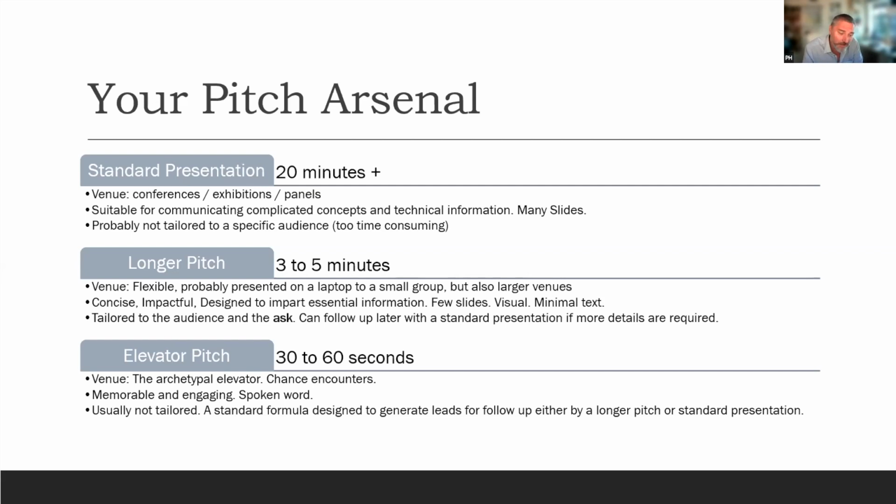The venue, the archetypal elevator, it's chance encounters with people that could potentially help you on your way. It needs to be memorable and engaging. It's the spoken word. There's no slides involved. It's usually not tailored, which seems a bit strange, but it's because it's a kind of standard formula. You can kind of riff around it. And again, this is very much trying to get your foot in the door, see if people are interested, and then you can follow up with a longer pitch or a standard presentation.